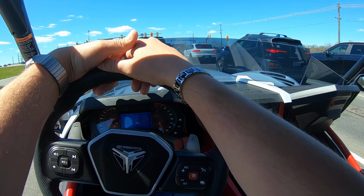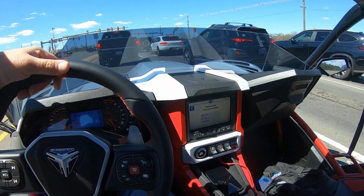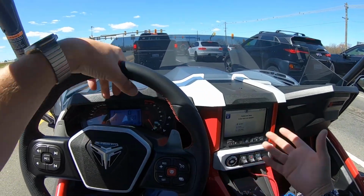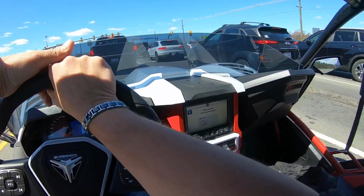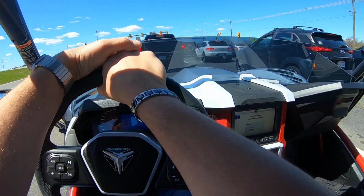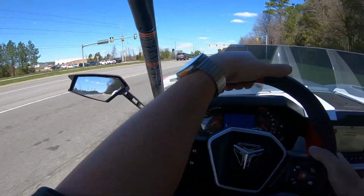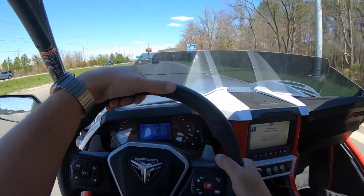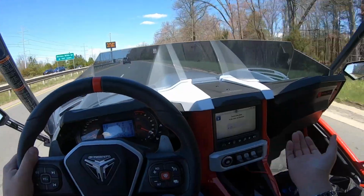So it's definitely difficult to avoid any sort of obstruction in the road, as far as potholes are concerned, or, I don't know, a dead squirrel, whatever it might be. You're going to have a hard time avoiding it. So it is an extremely versatile machine, and not to mention just a lot of fun.